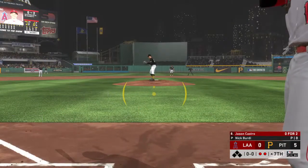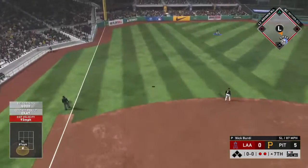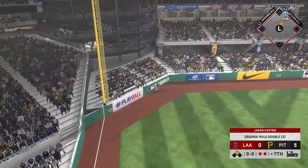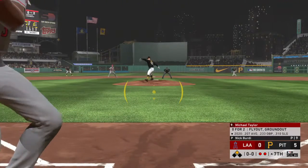Digging in once again, Jason Castro. He's hitless in his 2 at-bats so far. Hit in the air to left field. After it is Cespedes. He can't get there in time, and now it hops over the wall for a ground rule double.